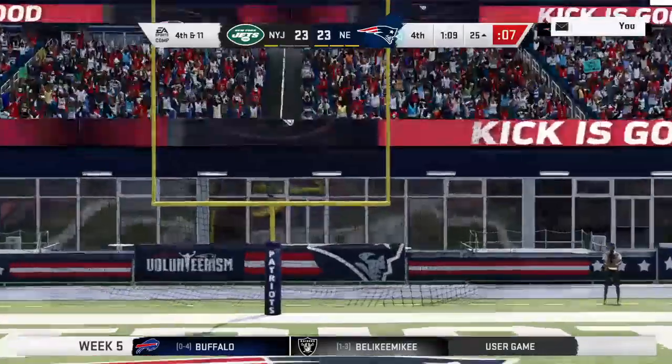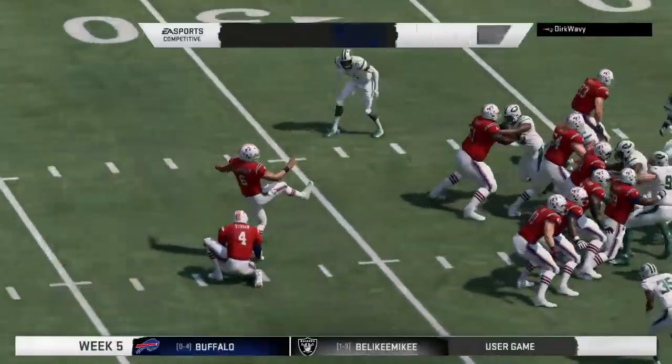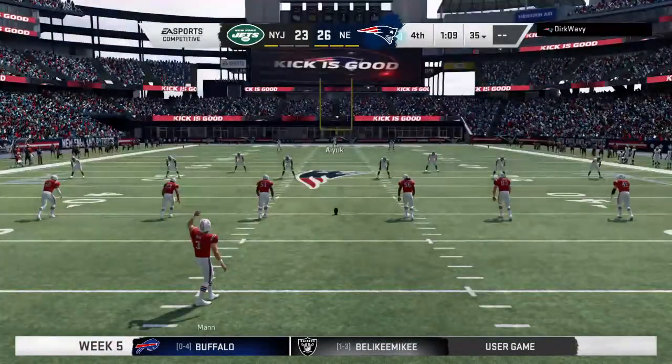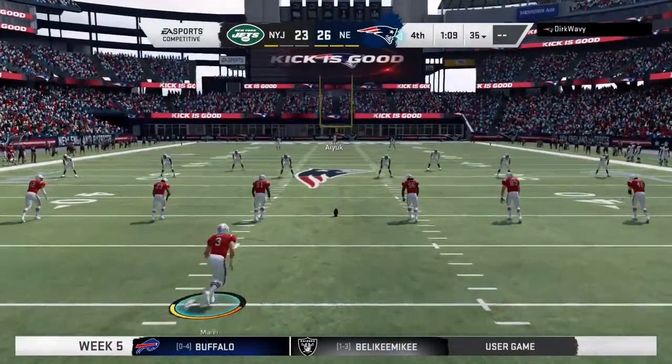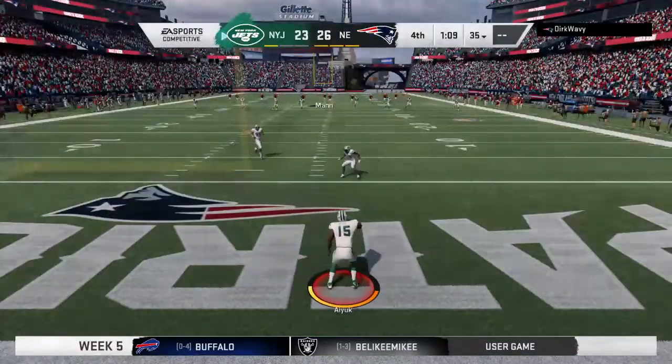And this one is right through. And with a little over a minute to play, they have taken the lead. Big kick right there to give them the lead in the 4th, but there is still time left for a final drive. Did they score too soon?